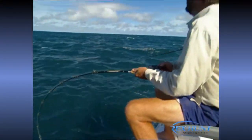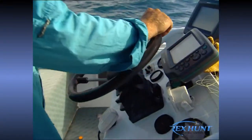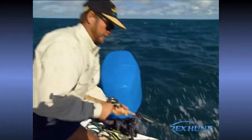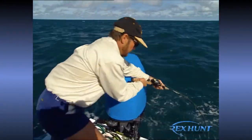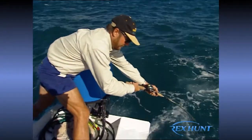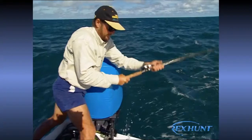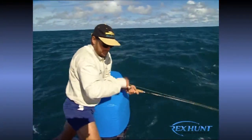There's nothing tougher, is there, pound for pound, I don't think, than those GTs. I can feel him on something. Might be the transducer or something, isn't it? You might have to just poke the tip down there and clear it. Have to try and bring him back around if you can. Oh, he's gone. I think it was rocks he was on.